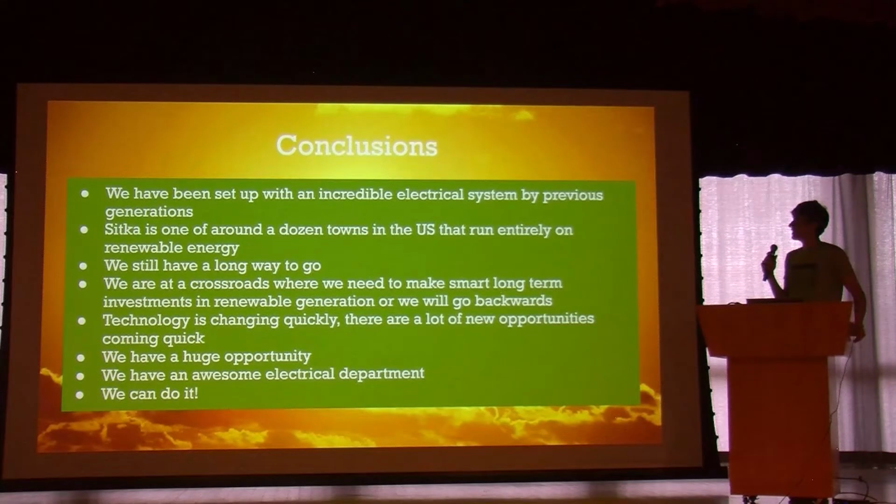And so Sitka is one of only a dozen towns in the U.S. that I could find that run entirely on renewable energy as far as their electrical grids go. And that's pretty remarkable. Oh, and I'll say something else too. Sitka is also special because we have a microgrid. Our entire grid is localized to our island. We are our own system and we produce all of our own electricity.